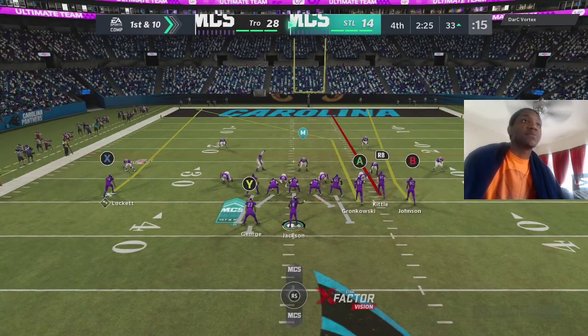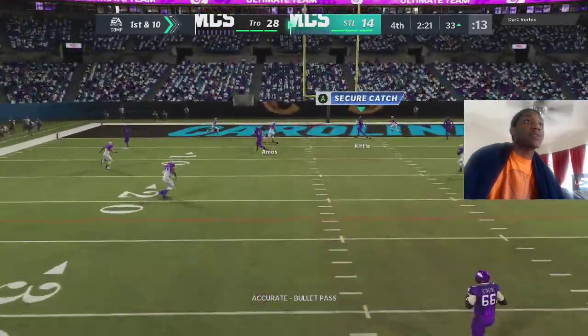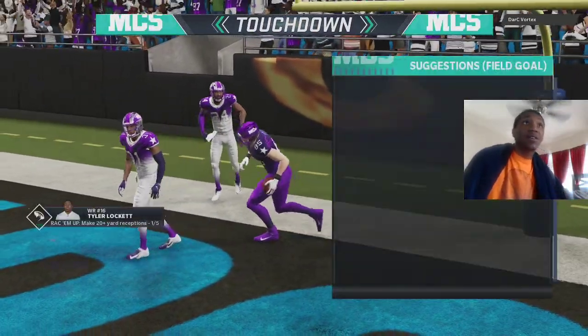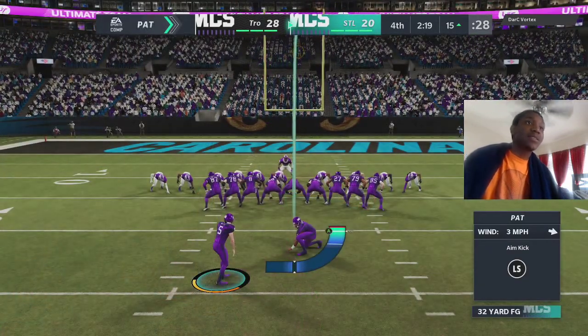From the gun, Jackson. He's going to let this go. Back of the end zone. And it's caught. Touchdown. George Kittle, his second touchdown of the night. And his guys have made this a one-score game now.